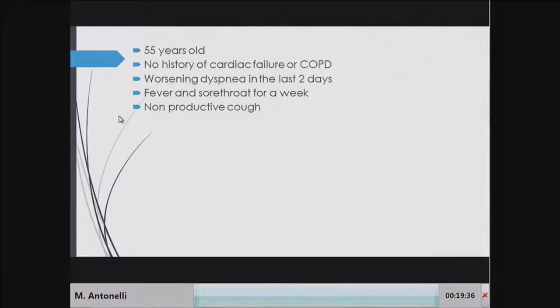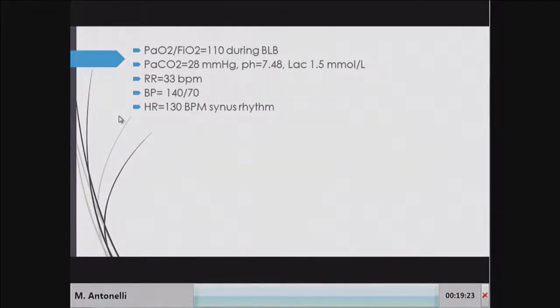Let's imagine that we have a 55-year-old man with no history of cardiac failure or COPD that has worsening dyspnea in the last 2 days. Fever, sore throat for a week, and no productive cough. PaO2/FiO2 110 when breathing almost 100% oxygen, PaCO2 28, pH 7.48, and normal lactate.